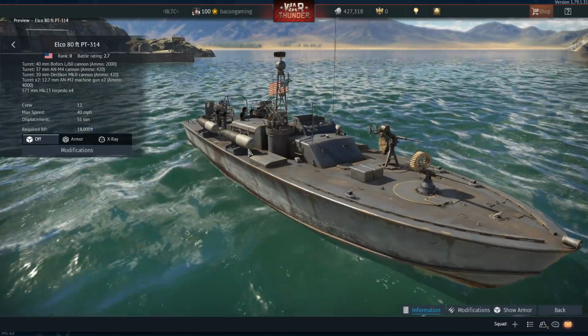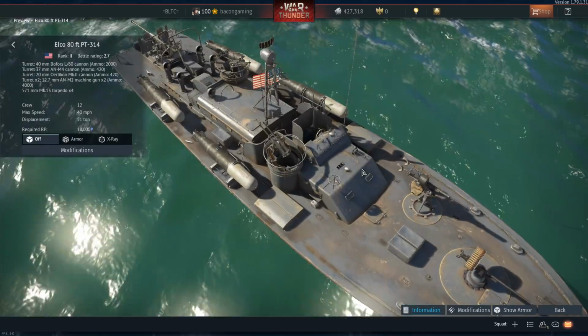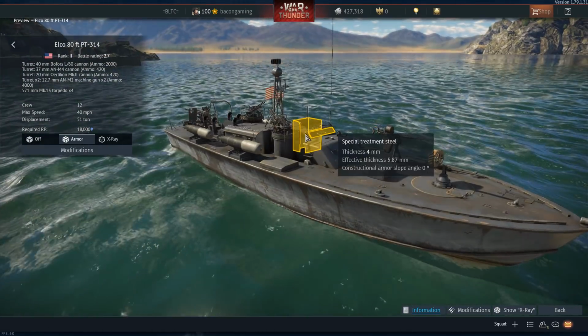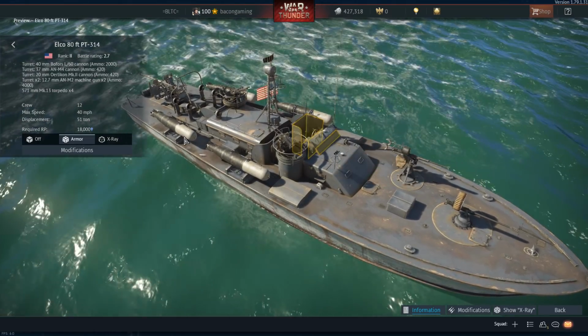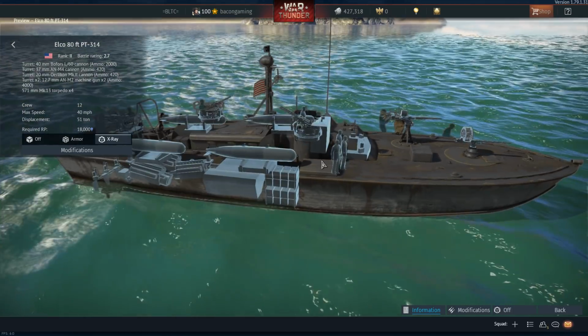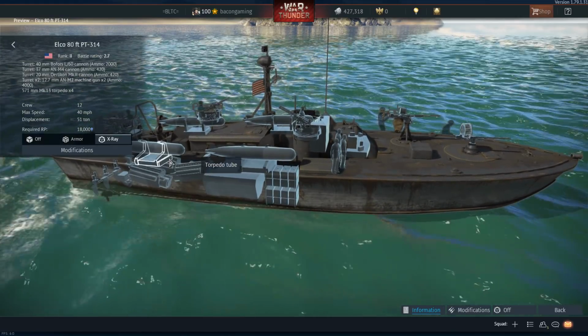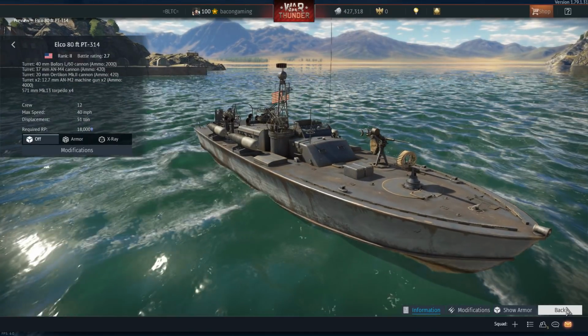Looks like this literally is just an earlier torpedo boat, which has been beefed up with more guns and has some bigger torpedoes. So not really anything new. Armour. You do now have some armour around the bridge by the looks of it. Some 4mm thick special treatment steel. And X-ray, yeah, still bridge, ammo. Nothing really new. 3 engines. Yeah, it's same basic design, just with a few more guns and torpedoes stacked on it.